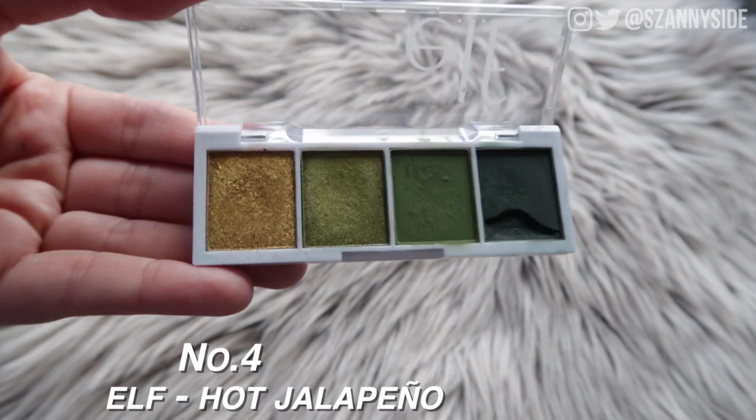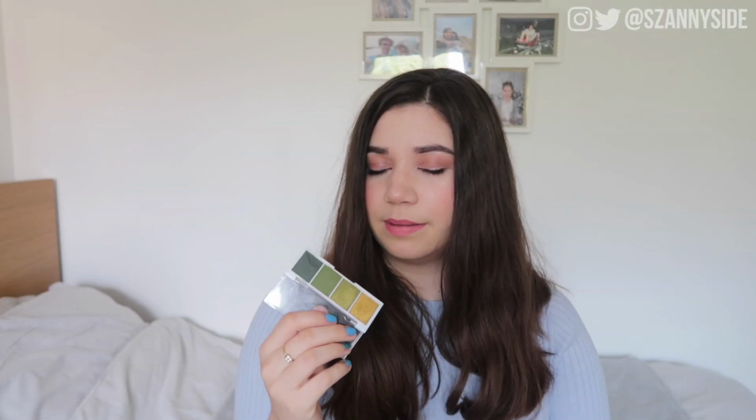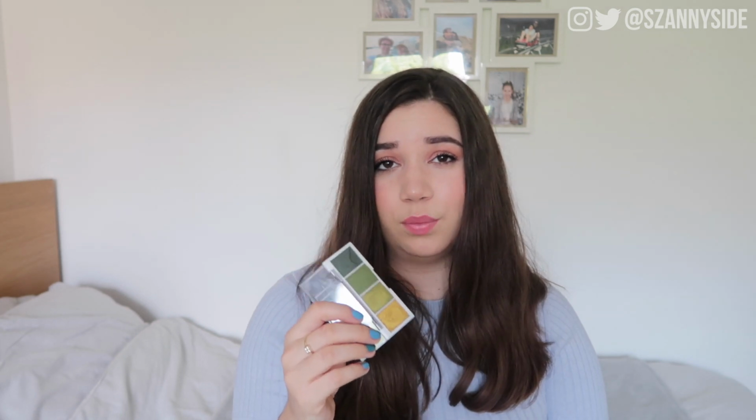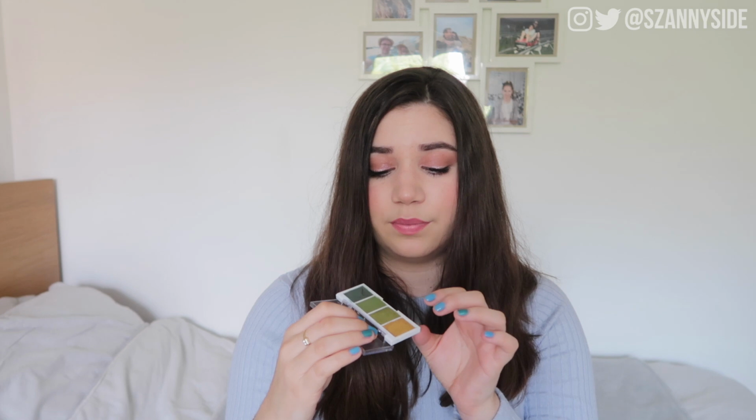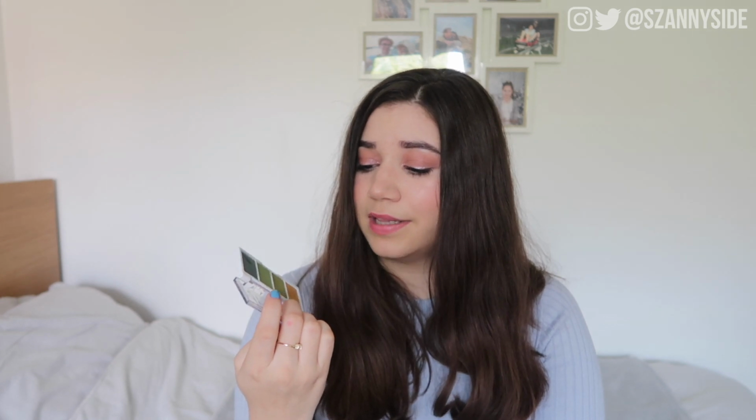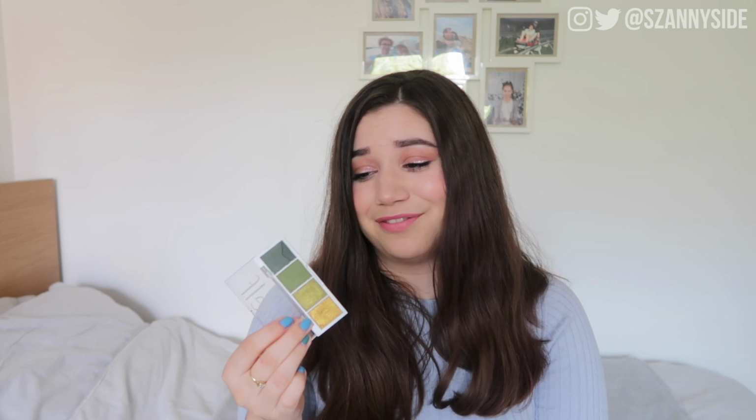Again, you can get a really nice look out of this. I feel like this is a bit more versatile than the Berry Bed one, only because this has this gold shade in there, so while it goes really well with the greens, it's not so one-toned as that Berry Bed one. And for some reason I'm really drawn to green colours lately, I'm not sure why. But again, for £3 you really cannot go wrong with this palette.